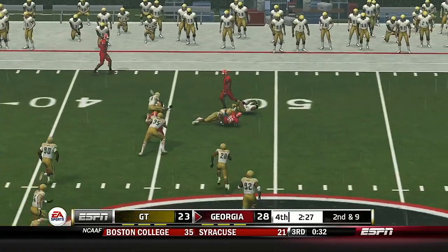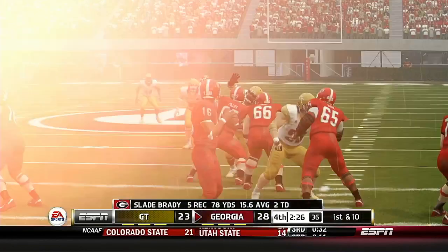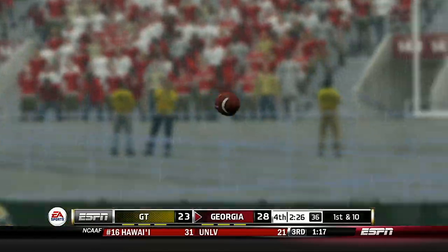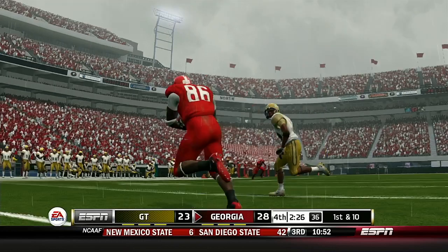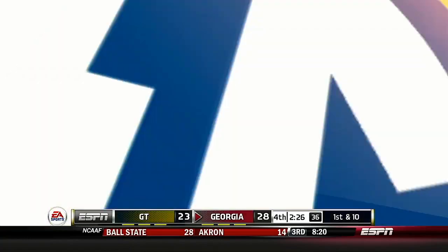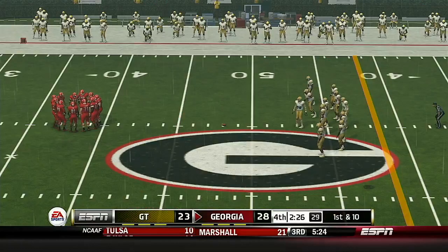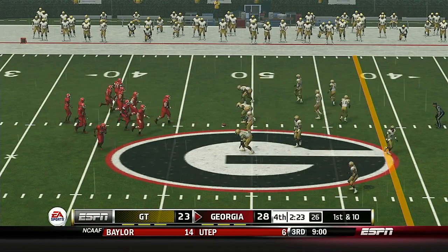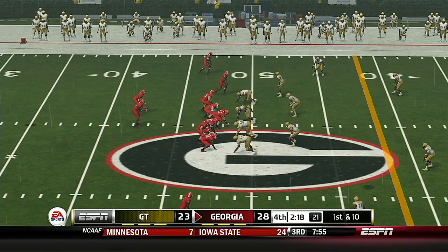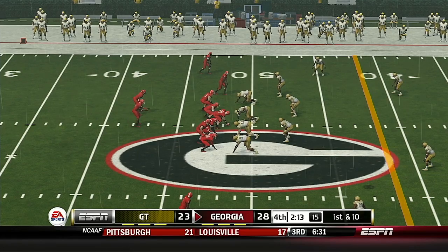Throws it in a hurry. And they make the stop around the 48-yard line. From their own 48-yard line, it's first down. Down the 87. Kill, kill. Raider, Raider.